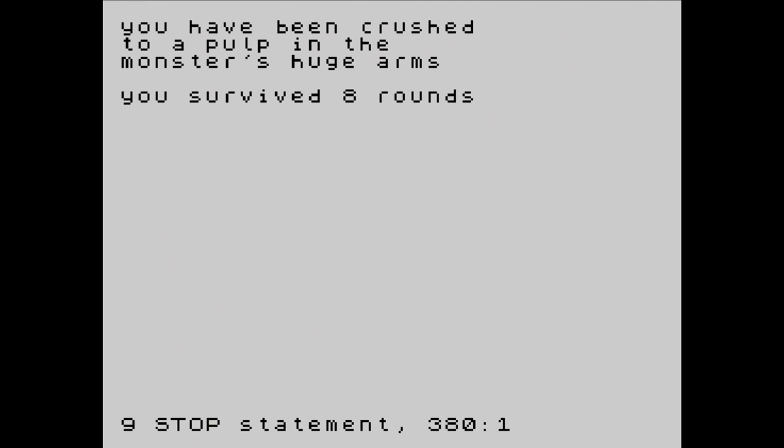Oh. Nope, me reading the instructions has taken too long, and we've been crushed to a pulp in the monster's huge arms. You survived 8 rounds. Well, we were supposed to have survived 12. Can't help but feel we could have done that quite easily if we'd just stuck with the incredibly simple mental arithmetic. But there we are. Well, that's some numbers then.